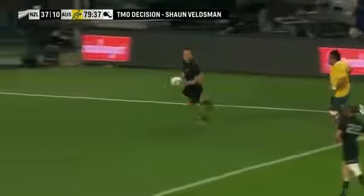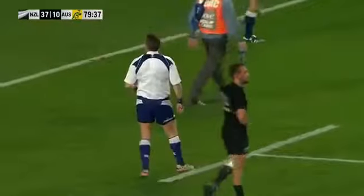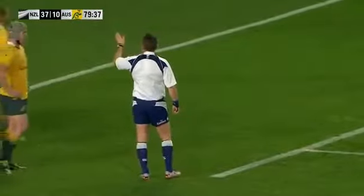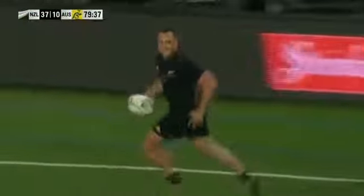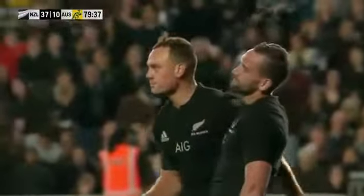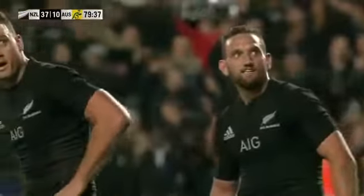Forward, yeah. I think Israel Dagg knows it too, doesn't he? Maybe you want to see that one again. You're talking about the last pass from Cruden. The last pass, yeah. Yeah, that's the one. No, it's forward. Oh wow. Oh, blimey. You happy, Marius? I'm happy. Yeah, forward to me. He keeps on running and makes it look that it hasn't, but it has gone forward.